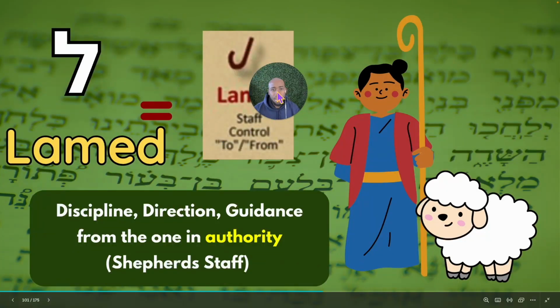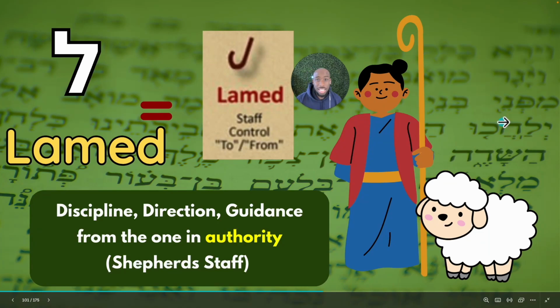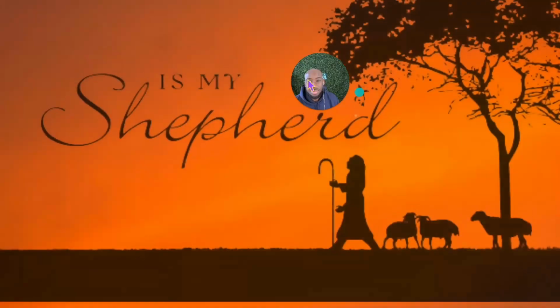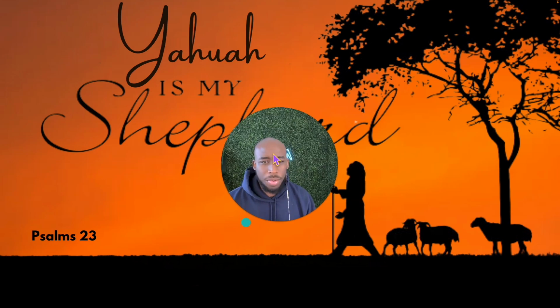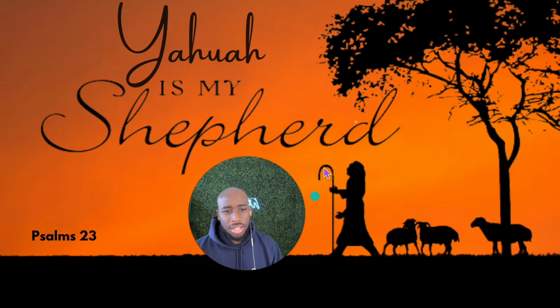Now let's get back small. There we go. Let's go on to the next part. Where else do we see references of shepherds in scripture? You can see it right here. It kind of looks like that J we were talking about. It looks like that Lamed symbol.